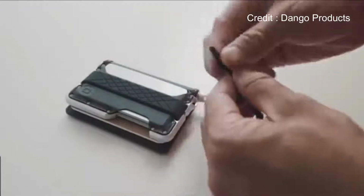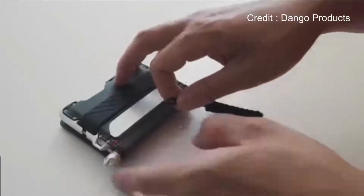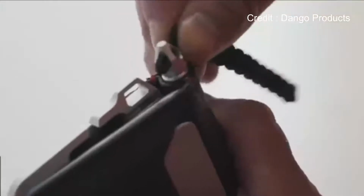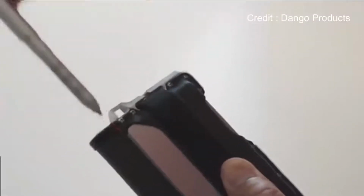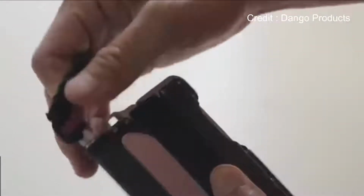Still not enough to convince you? Dango threw a durable anodized aluminum pen into the mix too. In addition, an integrated pad of paper, because why not have everything you could possibly need in one place?